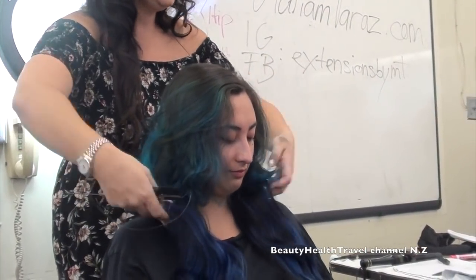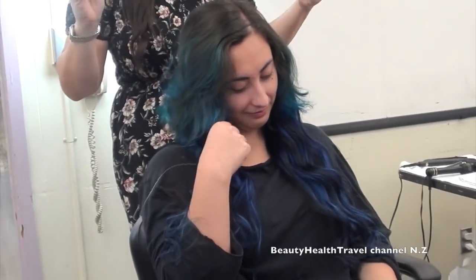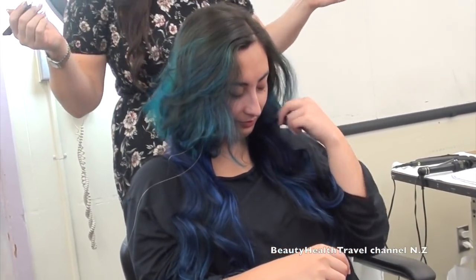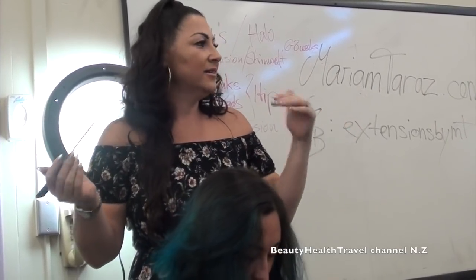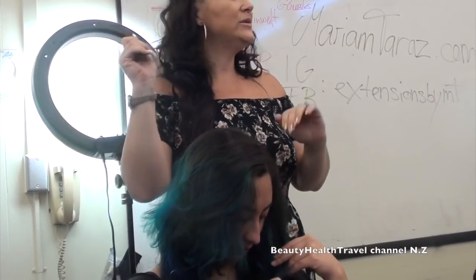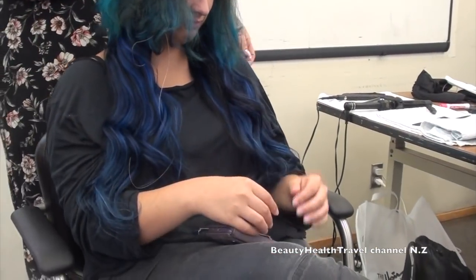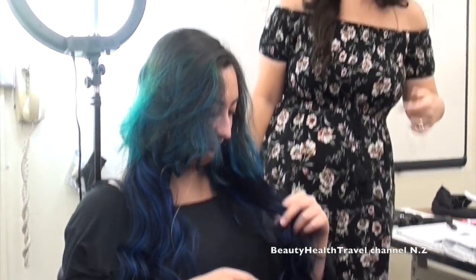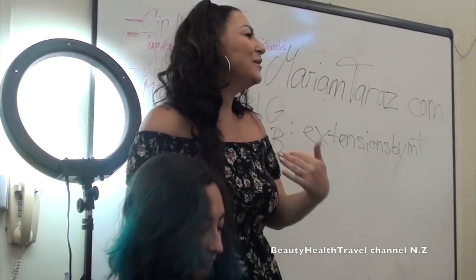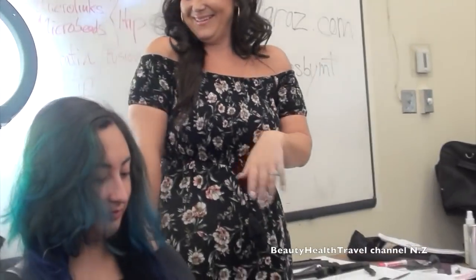a bead. But I give classes, so I show you how to do customized clip-ins, customized halos, all the little tricks, how to add clip-ins into the client's hair without damaging it, no teasing. There are all little tricks. She's going to Germany to do a class in Germany, in January. That's where I'm originally from. She's an international educator. I got goosebumps.